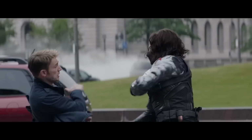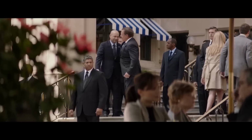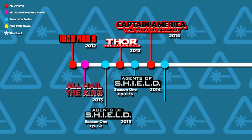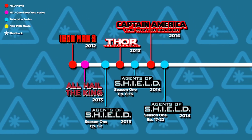Things start to break apart in Captain America: The Winter Soldier, the next entry on our list. A film that holds up incredibly well. It established that S.H.I.E.L.D. was not all it said it was, and that had ripple effects throughout the MCU, especially in their television series. Agents of S.H.I.E.L.D. finished out its first season after having maybe the heaviest of bombs ever dropped onto its characters. Can they recover? Find out by watching episodes 17 through 22.